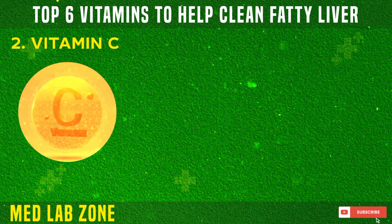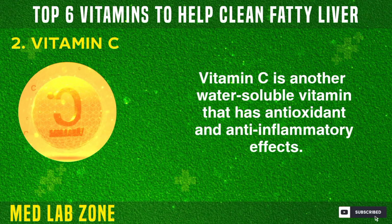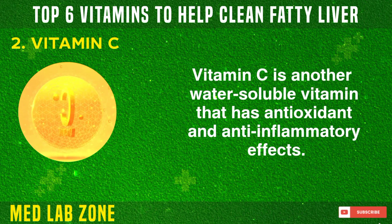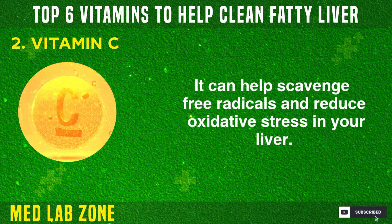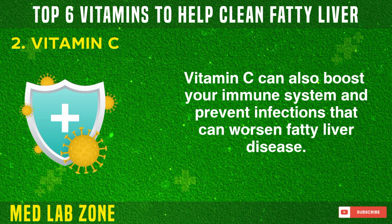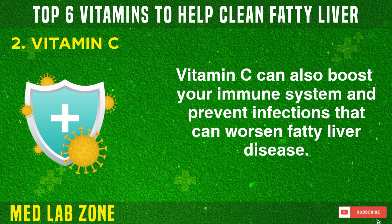2. Vitamin C. Vitamin C is another water-soluble vitamin that has antioxidant and anti-inflammatory effects. It can help scavenge free radicals and reduce oxidative stress in your liver. Vitamin C can also boost your immune system and prevent infections that can worsen fatty liver disease.